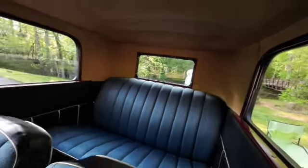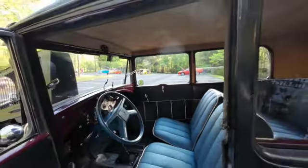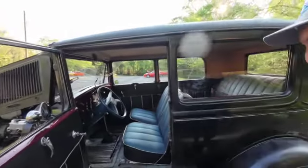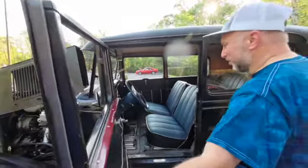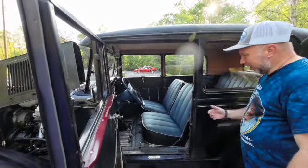Oh, she looks pretty inside. You got that tilt windshield, air conditioner in there, too. That's right. What is that? '72 Dodge air. Yeah. But she rides good. He had a lot of good things.